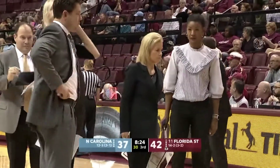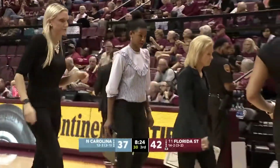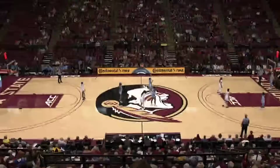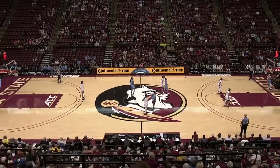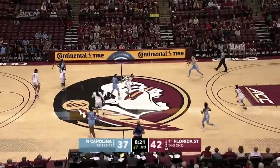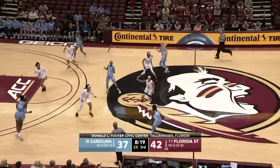We'll step aside. Nail biter a year ago. Woolfolk played well, and Akamu iced it at the line. Yeah, it was a battle up in Chapel Hill, and the Seminoles were lucky to get away with the win that afternoon.